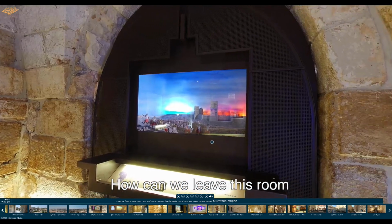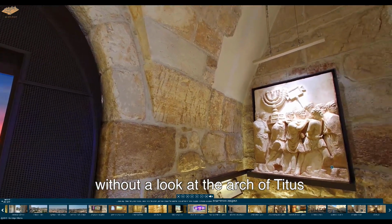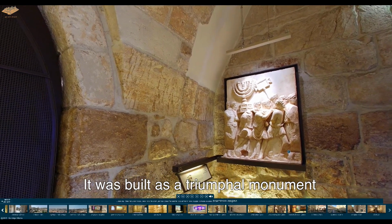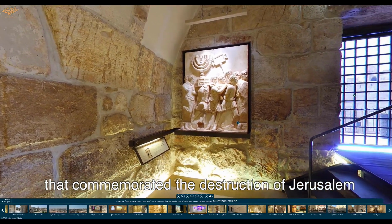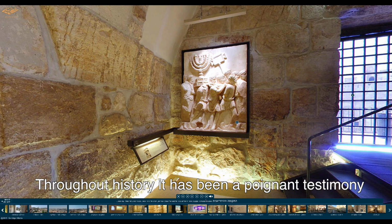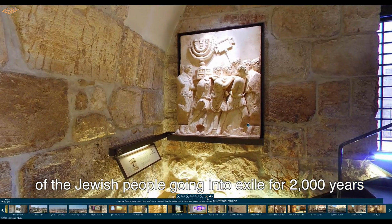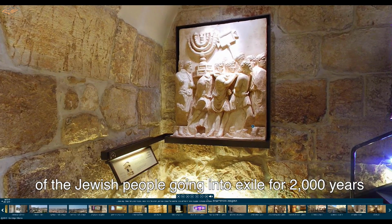How can we leave this room without a look at the Arch of Titus? It was built as a triumphal monument that commemorated the destruction of Jerusalem by the Roman army. Throughout history, it has been a poignant testimony of the Jewish people going into exile for 2,000 years.